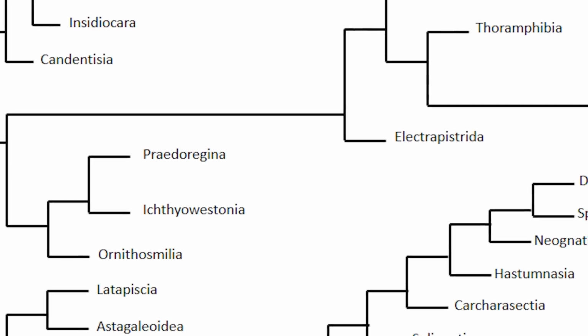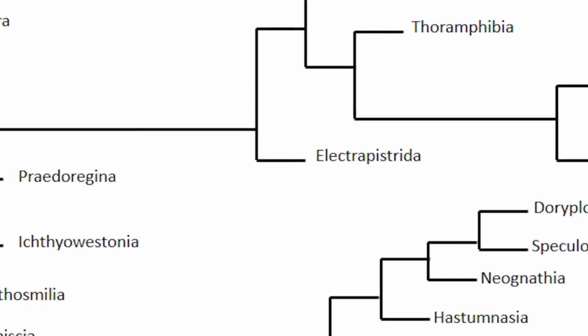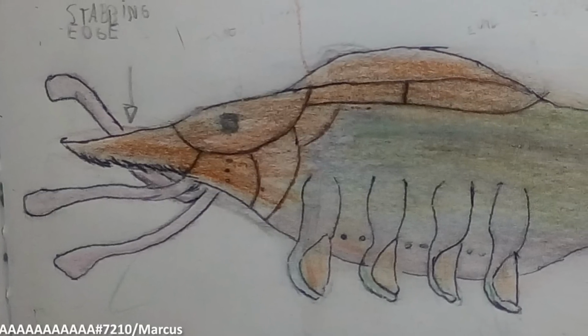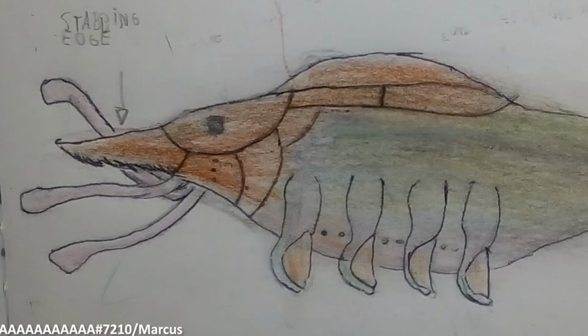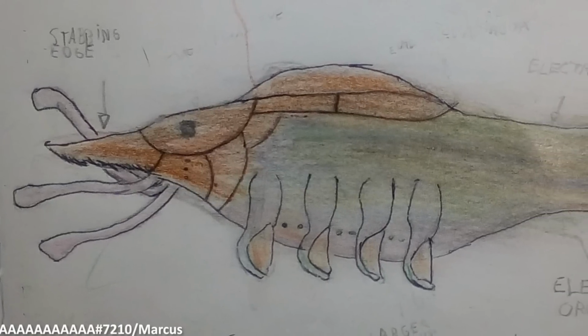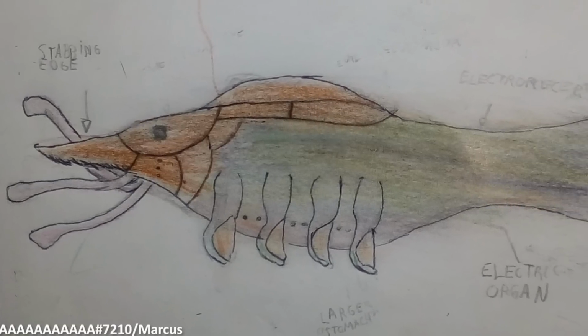Next we come to Electra pistrida, a grouping of mostly still aquatic Gomphiobians, though some are terrestrial. The most basal organism within this clade is a creature called the electric daggerfish, a fascinating organism due to the fact that it doesn't appear to have changed in many ways from the earliest known Gomphiobian ancestors, retaining a number of similar features and making this a true living fossil.